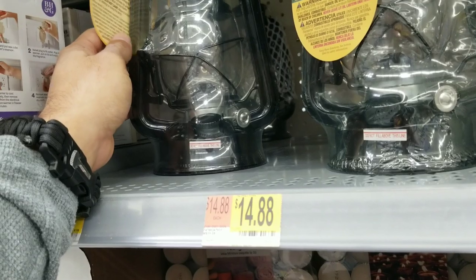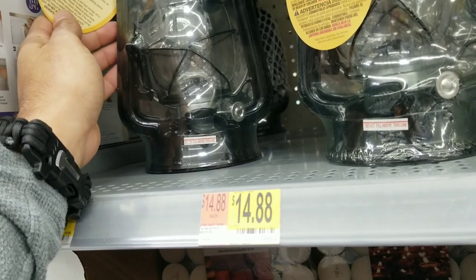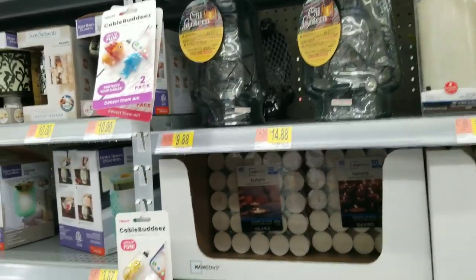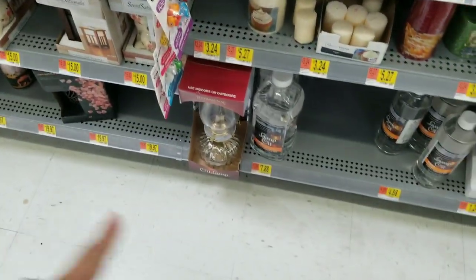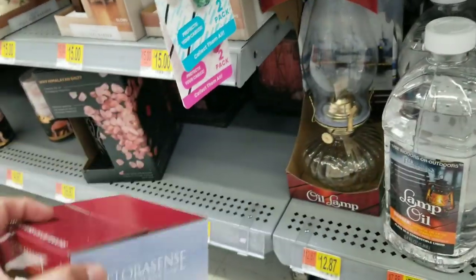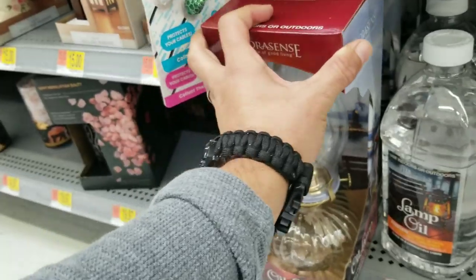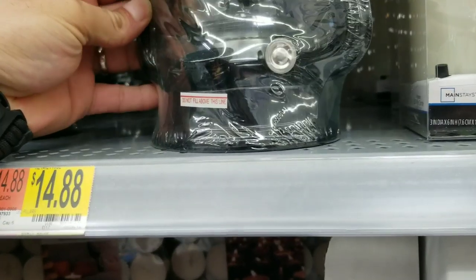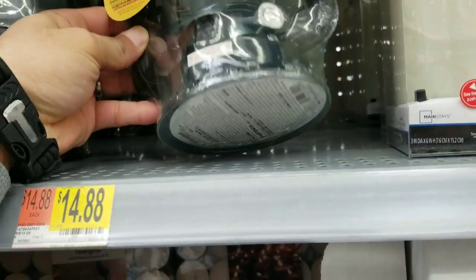Okay. So which one should I get? Should I get the smaller old style, like railroad looking type thing? Or should I get one like this? Now this one is, I don't really need any kind of lighting apparatus. I just think it's cool. So that's $13. That's $14. This appears to be a little safer to me.